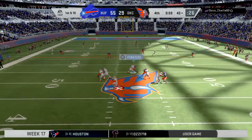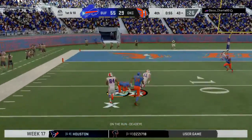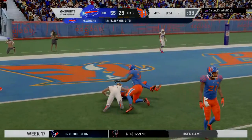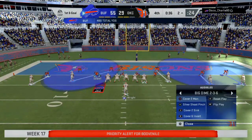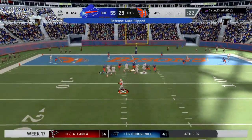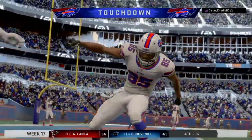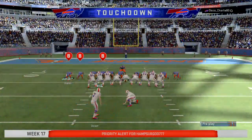Operating from the gun. Wright steps away to his left. The 20. Looking left side, and he's got a man. It's Carter. And oh, so close as he takes it all the way to the 2-yard line. Wright operating from the gun. And he will get into the end zone. It's another touchdown. This thing is ugly.